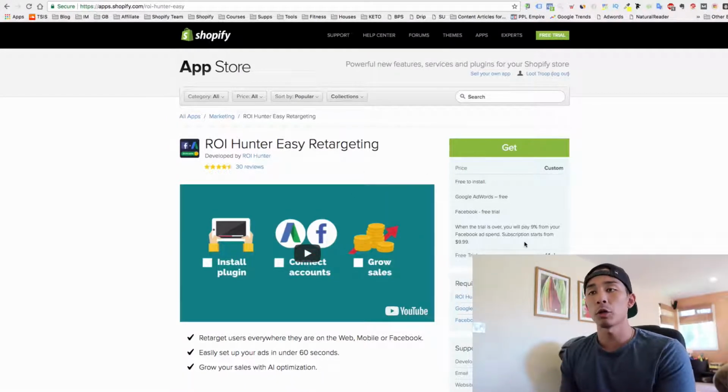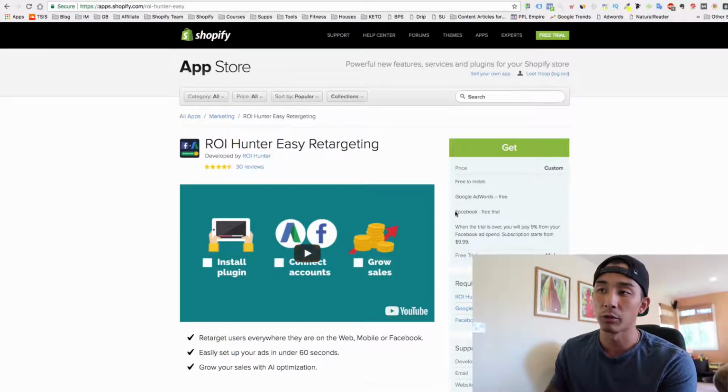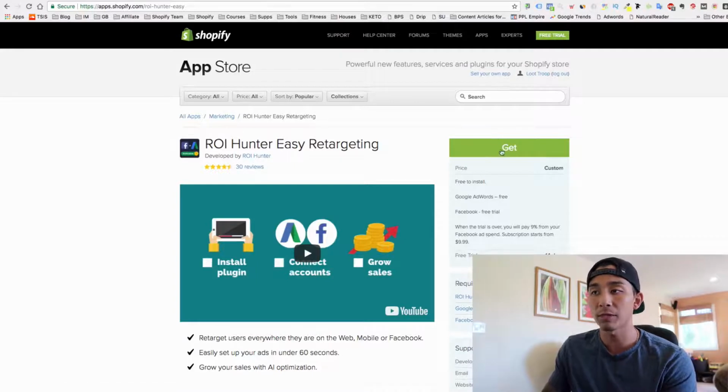So I use something called Retarget app as well, but I've just started using this app and seeing pretty good results with it. And it's good because it also does Google AdWords, right? Which a lot of people don't focus on. They focus on Facebook primarily or Instagram influencers, but this is a very good retargeting app to get both AdWords and Facebook in one. So check it out.